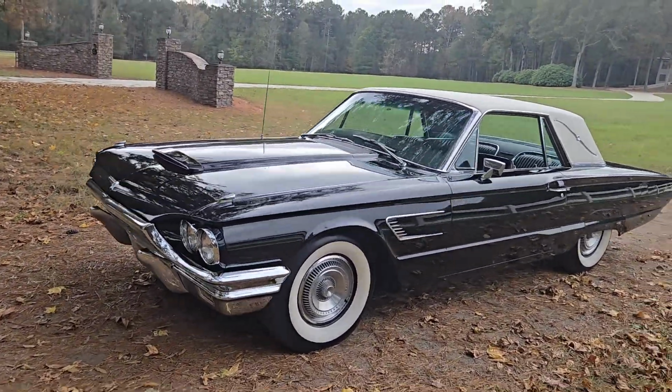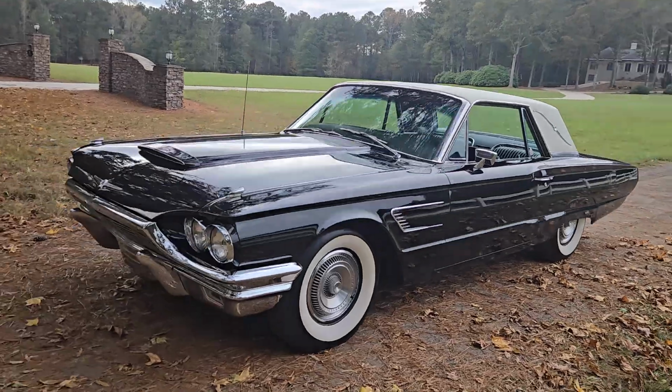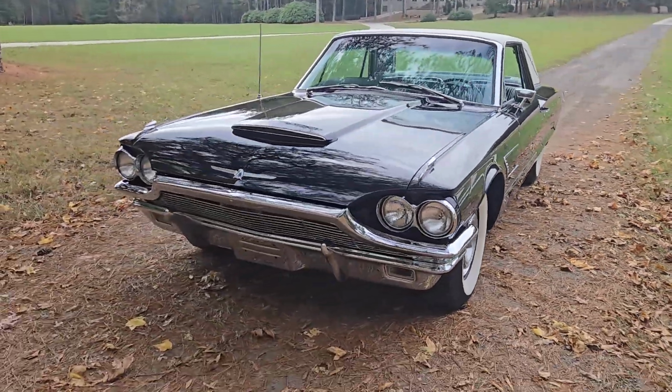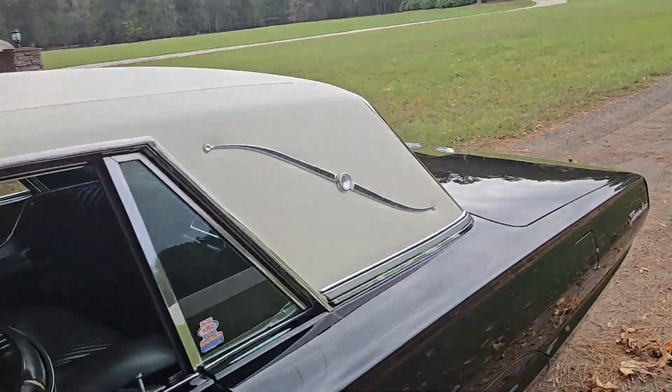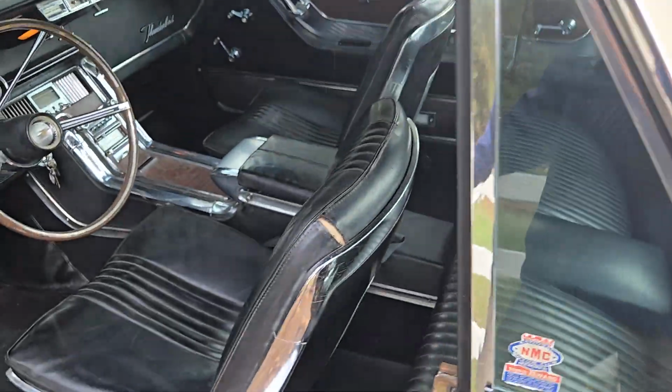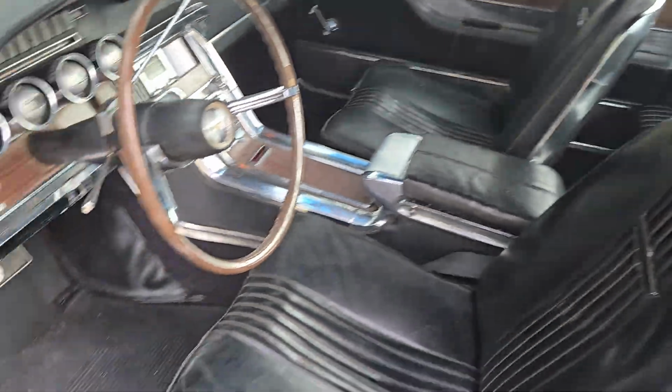I'm excited about this car. It is so cool to me. We keep saying this car's so gangster. That's what everybody keeps saying. It's a 390 Z code, bucket seats, center console car.